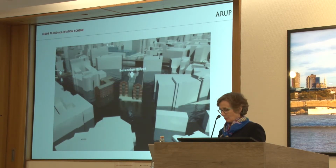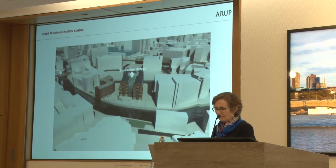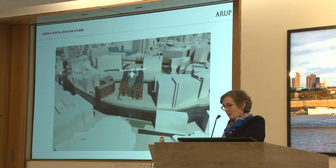So this flood, I'm just going to stop it for 2 seconds. So what happened is that there was a flood prevention scheme designed, which cost in excess of 100 million. The council said it is not possible for us to progress with this scheme. So what are the alternatives? And this model was a way of exploring what might the alternative scenarios be. And here is one little example. If I can get that to play again.